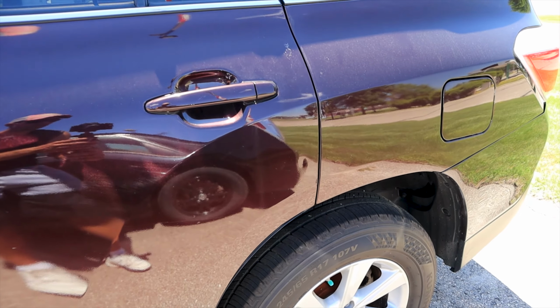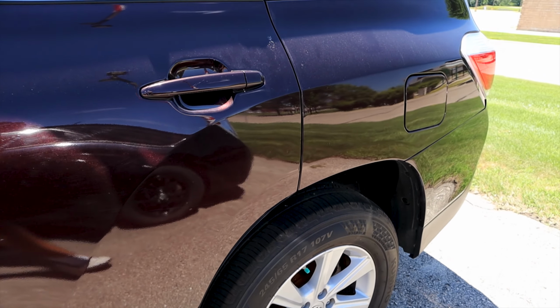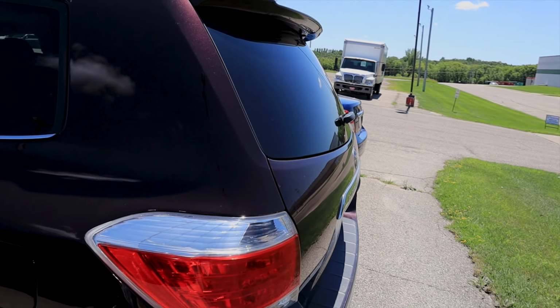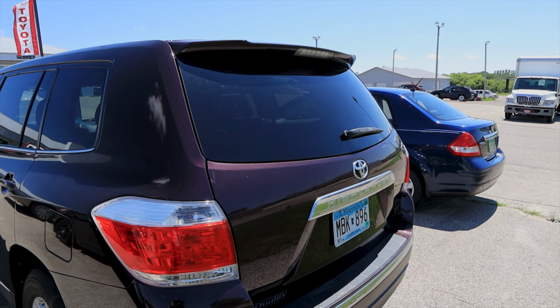But I mean, oh, there I see some door dings right there. I don't know if you can catch it. Right at the back of that door. Two little door dings. But other than that, this thing is clean, clean, clean.